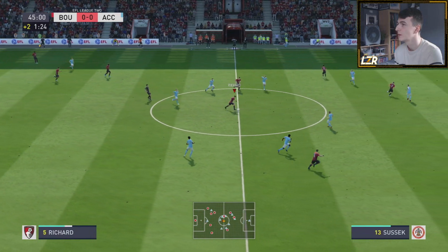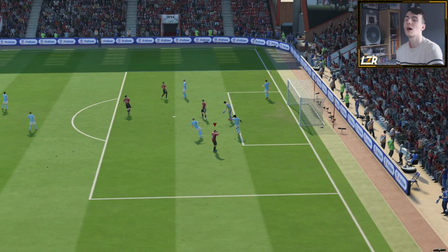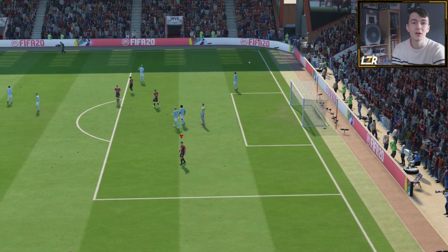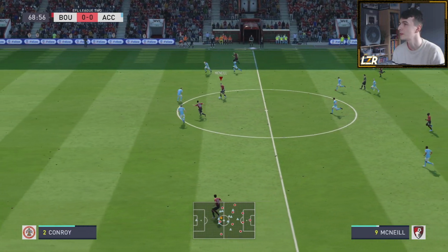Moyano, Colm O'Donnell's making a run. I see that run from Colm O'Donnell. Here he is, Colm O'Donnell! White. And it's half time. 0-0. We need a goal. Yes, Richards. Richards has done very well in this game. It's probably one of his better performances for sure.